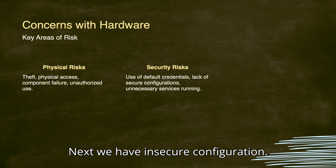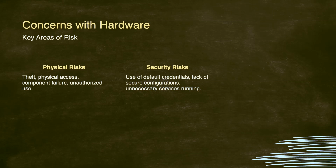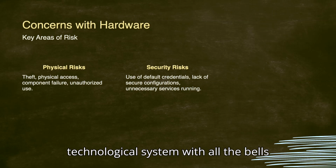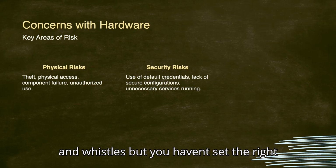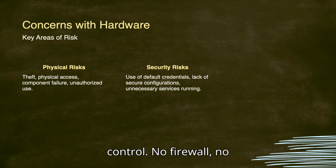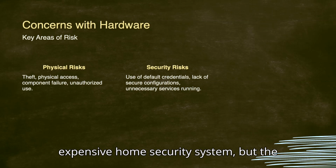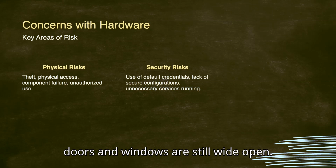Next, we have insecure configuration. Friends, imagine you have built a high technological system with all the bells and whistles, but you haven't set the right controls. No firewall, no proper access limitation. You have got an expensive home security system, but the doors and windows are still wide open.